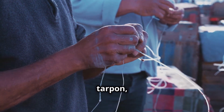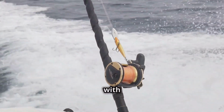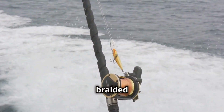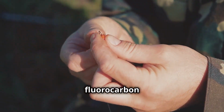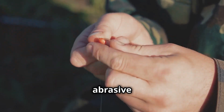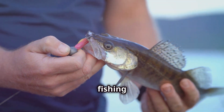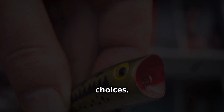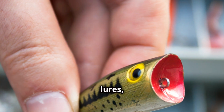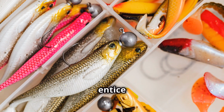To tackle tarpon, you'll need heavy-duty gear. An 8-foot heavy action rod paired with a large capacity reel spooled with 65 to 80-pound braided line is standard. Leaders of 80 to 100-pound fluorocarbon will help withstand the tarpon's abrasive mouth. Live bait is king when it comes to tarpon fishing in the Keys. Mullet, pinfish, and crabs are all excellent choices. For those who prefer artificial lures, large soft plastic swim baits or DOA bait busters can also entice strikes.